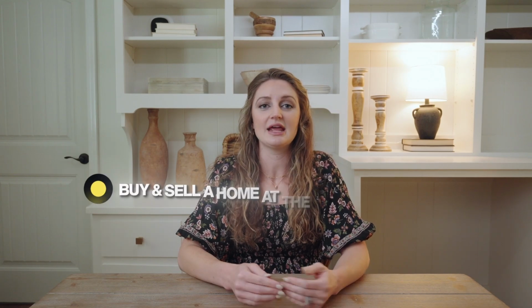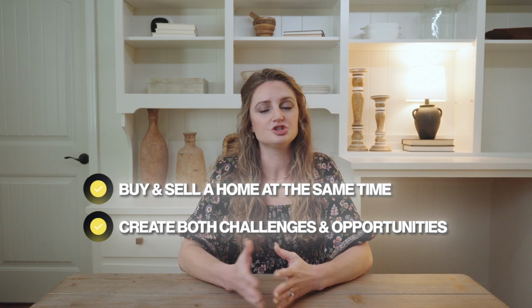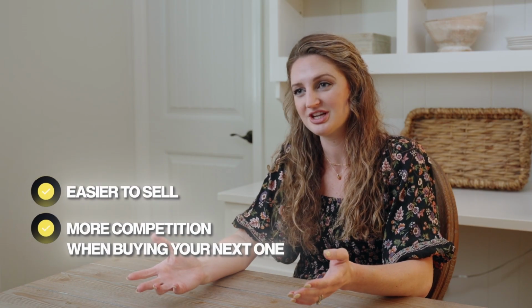The double move, buying and selling at the same time. If you're like so many of our clients and need to buy and sell a house at the same time, this is where dropping rates create both challenges and opportunities. So on one hand, your house becomes easier to sell. On the other hand, you'll face more competition when buying your next one. So the key here is careful coordination.